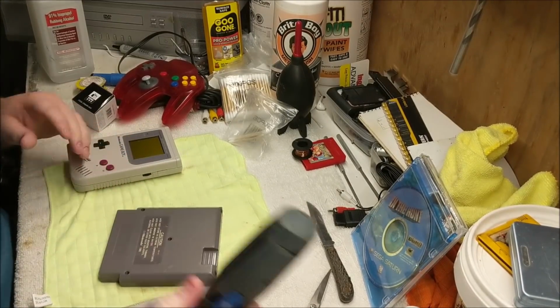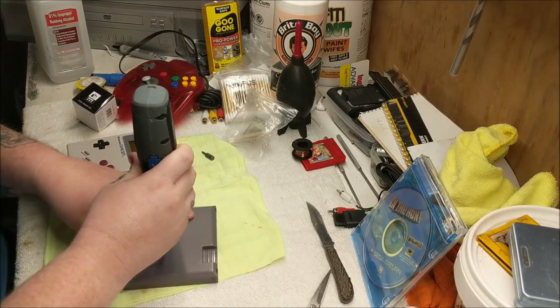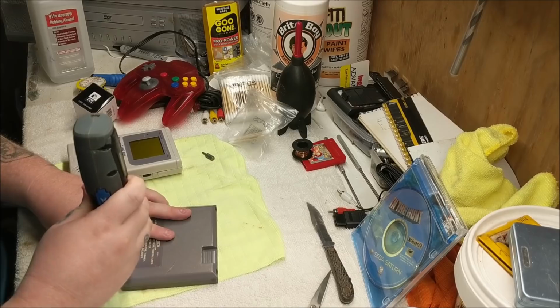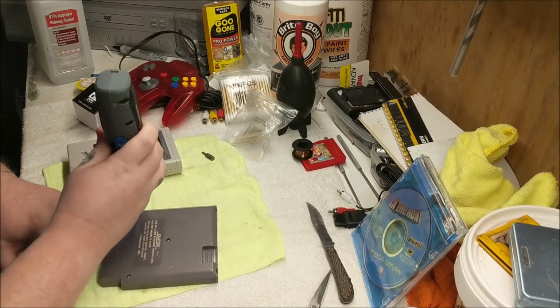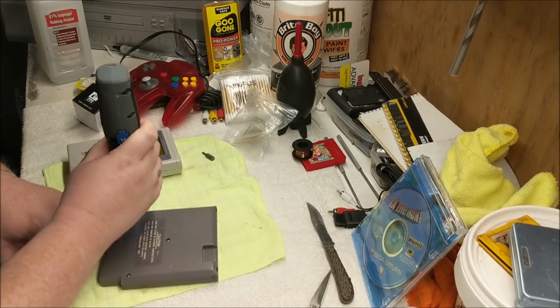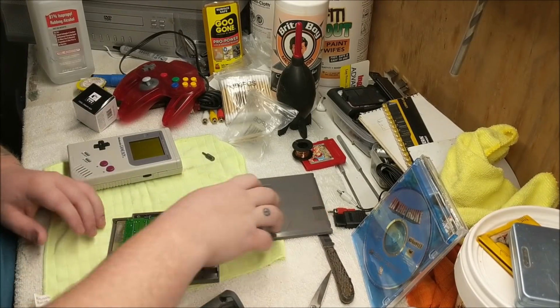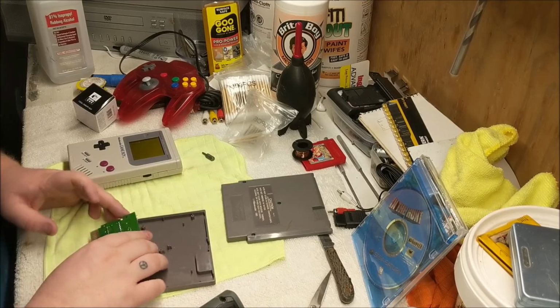So let's start off simple here with Punch-Out. Let's go ahead and knock this one out. Hopefully this one just needs to be cleaned or like minor repairs, maybe like a reflow. The problem with a lot of this is we won't know if it's working until we go into the game room and test it out, but that'll be at the end of the episode. You guys typically know how I do when it comes to something like that.